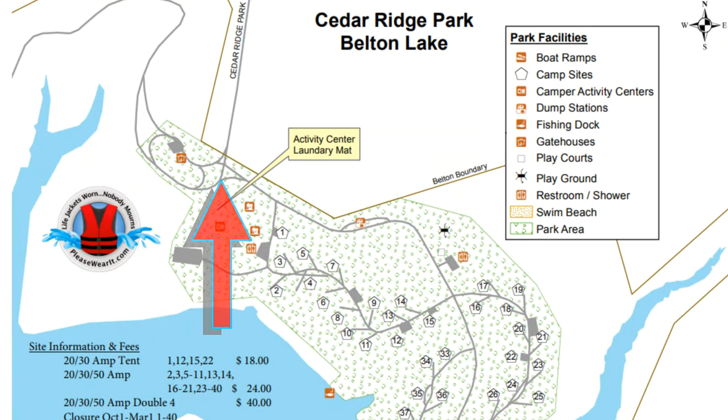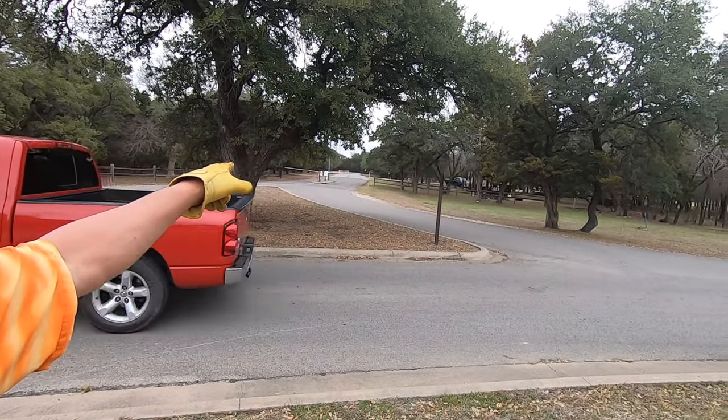We are at Cedar Ridge Park on Belton Lake. It's a COE property. It's actually a very big park, but I have just been informed that half of the park is closed due to construction, so we're not gonna get to check that out on this journey. So I guess we'll be making a return visit to Cedar Ridge Park in the future.